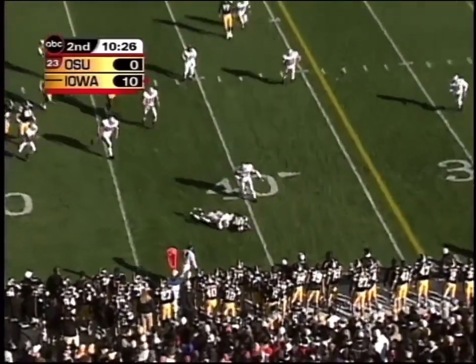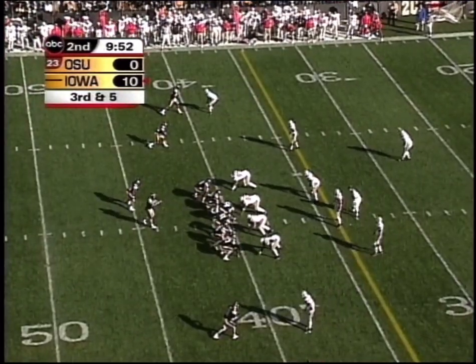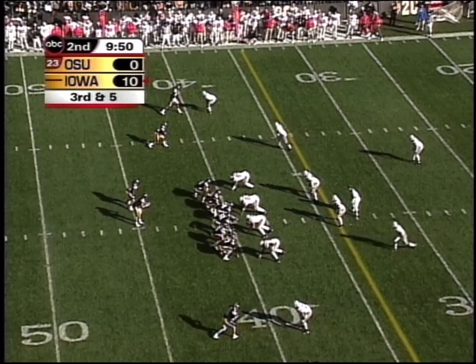Tate, quick throw. Solomon immediately drops. 150-pound running back. 3rd down and a long 5. This is a time where you think about a guy like Hinkle, maybe.